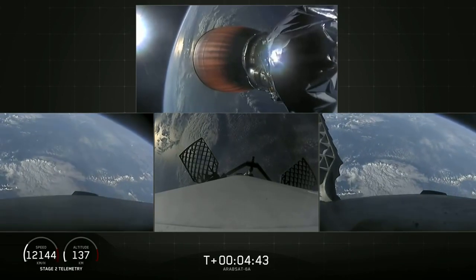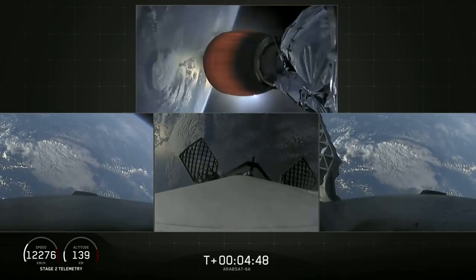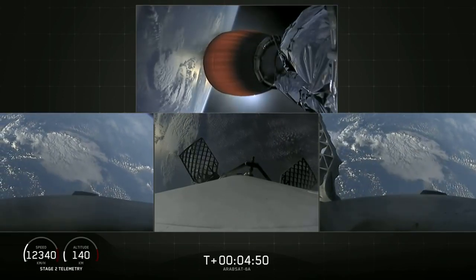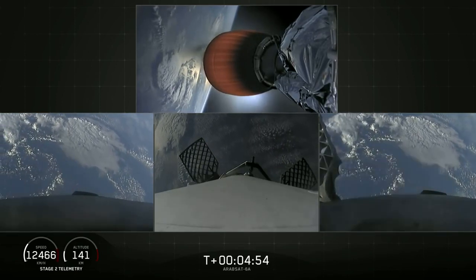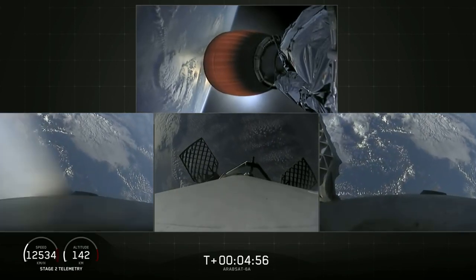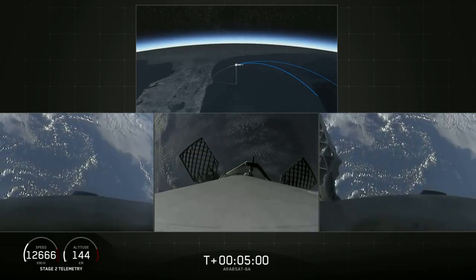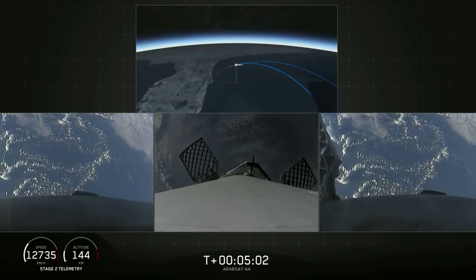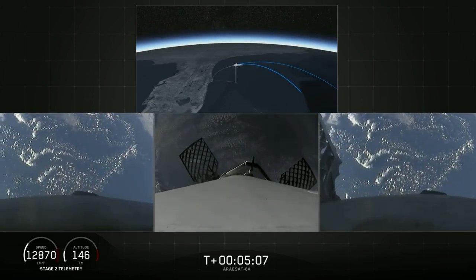And as you guys have noticed, the grid fins have deployed on the side boosters as well as the center core. Those work to help guide the boosters back to a nice targeted soft landing. You can see those heading home right now. As a reminder, today we'll be attempting to recover all 3 of the first stage cores, and all 3 boosters are currently on their way heading home.